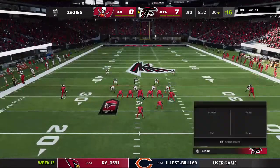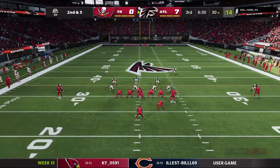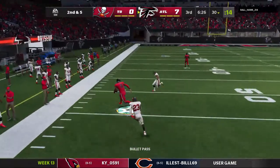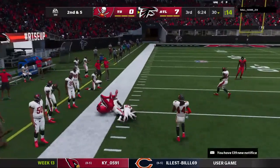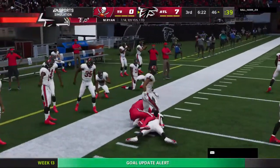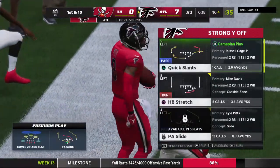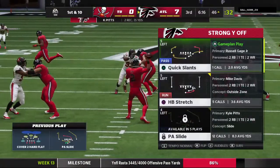They'll come up with a 2nd and 5. They go play action with Ryan. That's caught left side. The tight end Pitts. And he'll be taken down, but not before they work it across midfield. Good work after the catch. Going to net him 23 and a first.